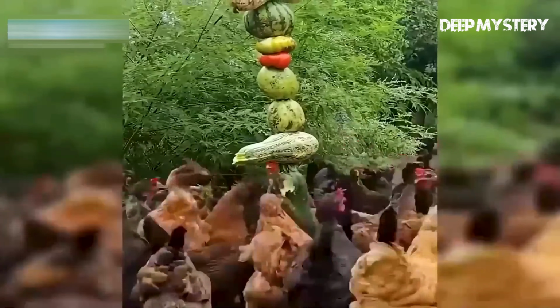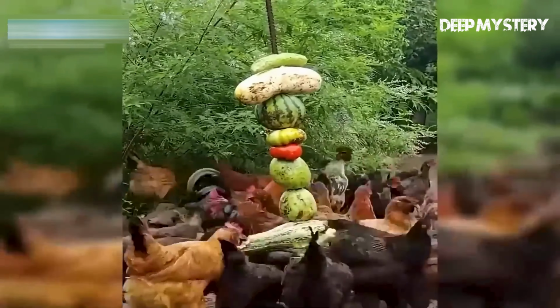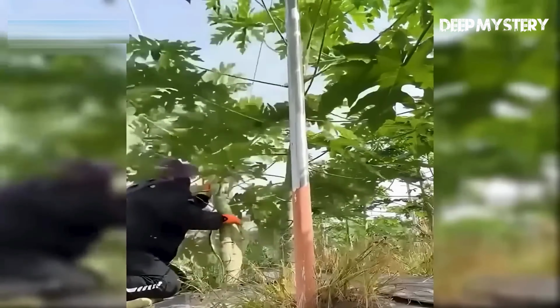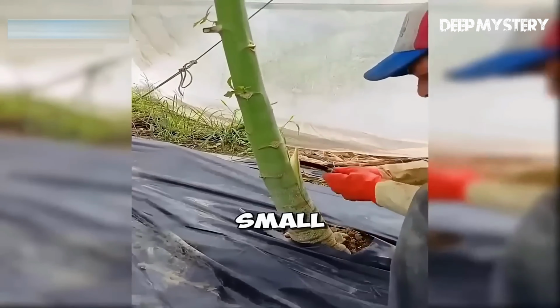Farmers across the globe have devised techniques that might look like madness, but are actually based on precise calculations. Let's take a look at some of these methods today.